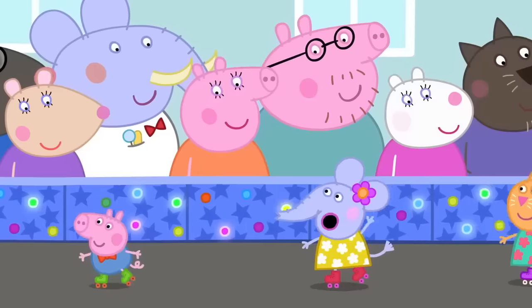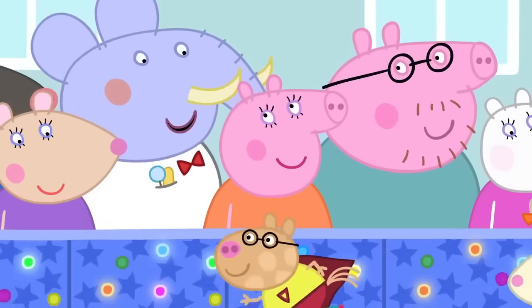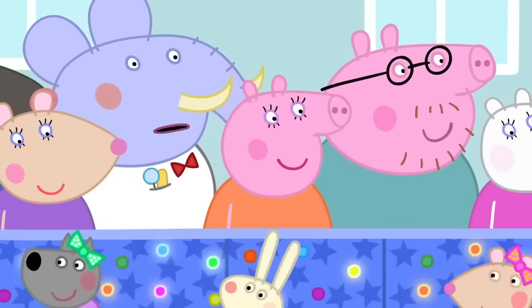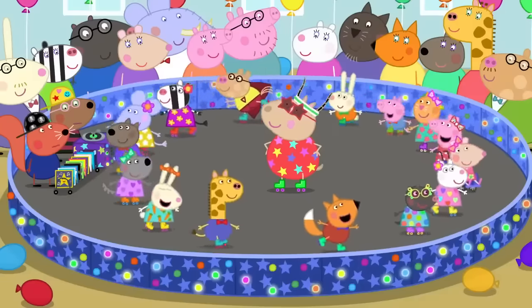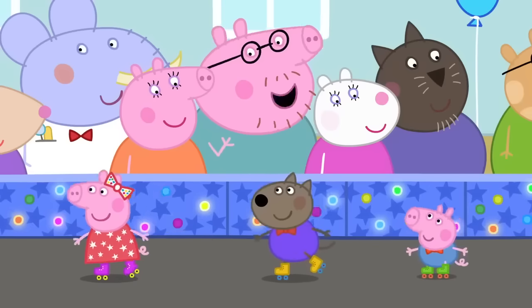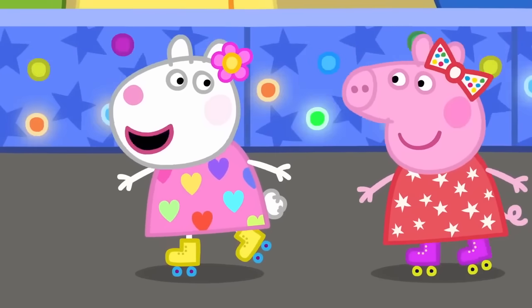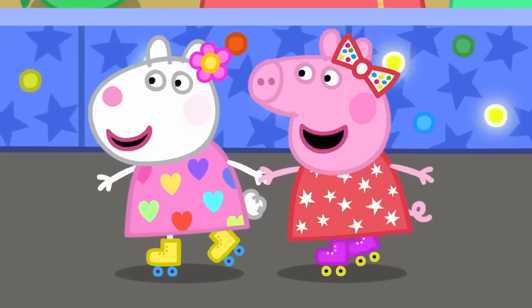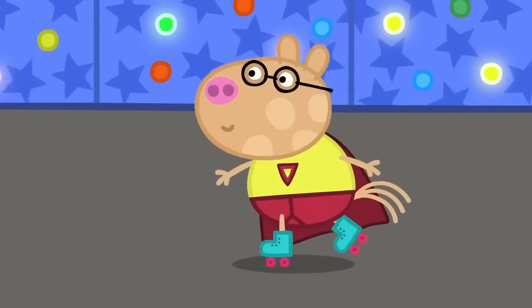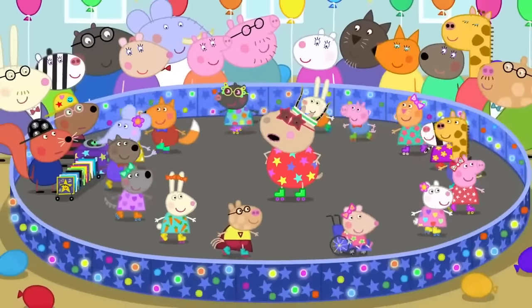Hello, George. Hello, Daddy. Hello, Emily. This is fun. It's the first time I've been to one of these things. How many times do the children go round? Hundreds and hundreds of times. The children love going around in a circle hundreds and hundreds of times. Hello, Daddy. Hello, Peppa. Hello, George. Here is Susie Sheep. Come on, let's skate together. OK. Freddy Fox is going the wrong way. Look out, Pedro. Everyone goes the same way so you don't bump into each other.